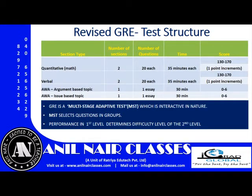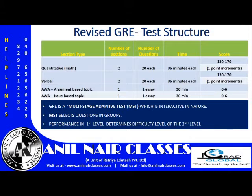Analytical writing would comprise 2 topics, one which would be the argument and the second which would be the issue. Each of these essays would be given a 30-minute time frame. The scores that you would get on each of these essays would be on a band of 0 to 6. A good score would be around 4 on the scale of 6.